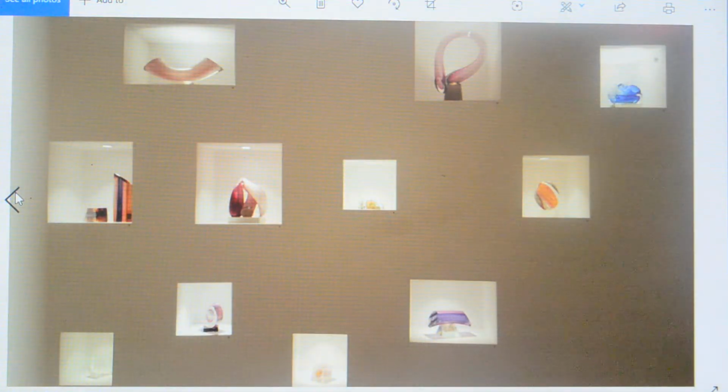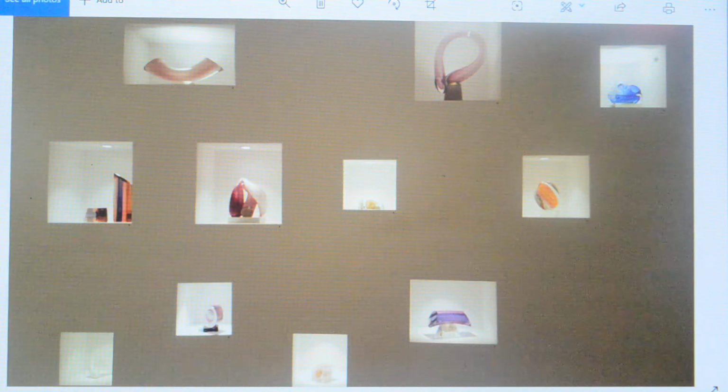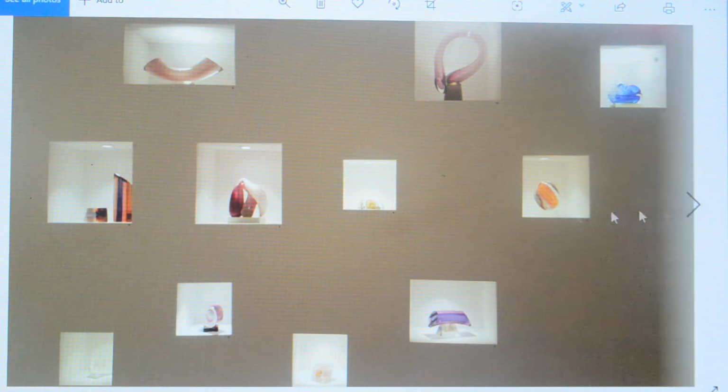Okay, so this is the Museum of Glass. And there's some images in here that I want to show you guys that are interior architecture. Look at all these little cubby holes. There they put the glass in the cubby holes. That's architecture. They did all that with drywall. It kind of creates this really cool montage of objects in a single wall.